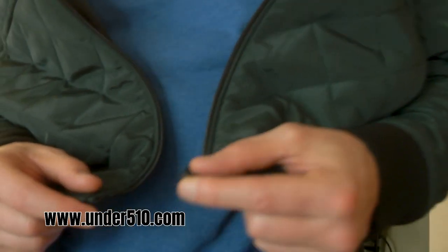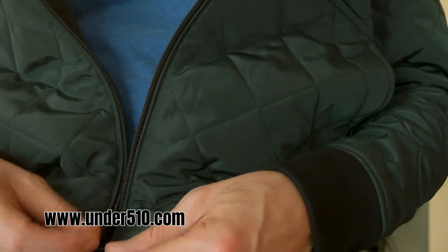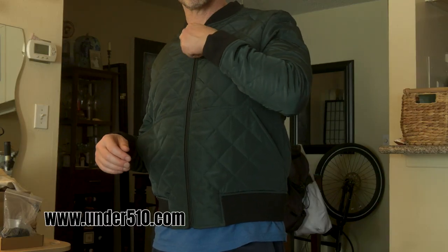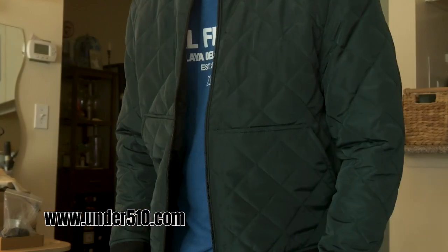Weird part is that the zipper is on the left. So let me know what you think about it. This quilted bomber jacket and the board shorts.